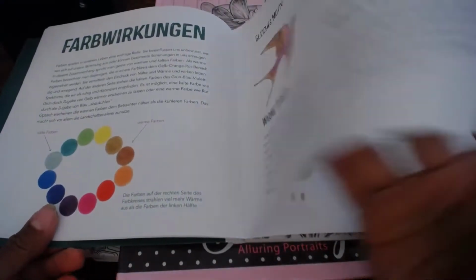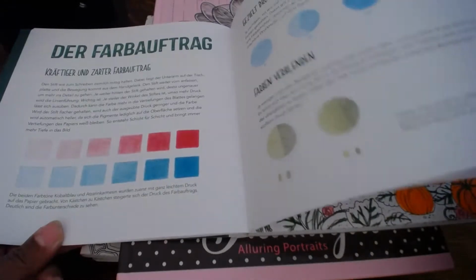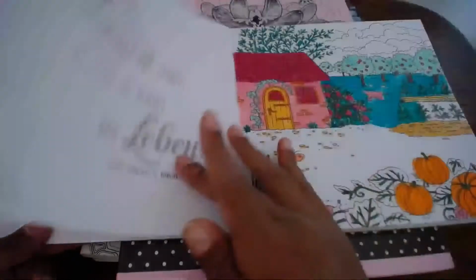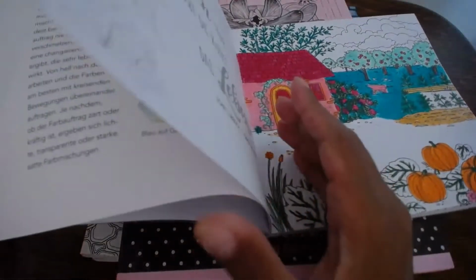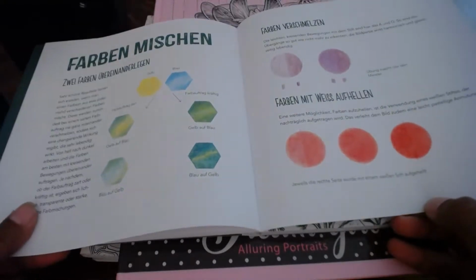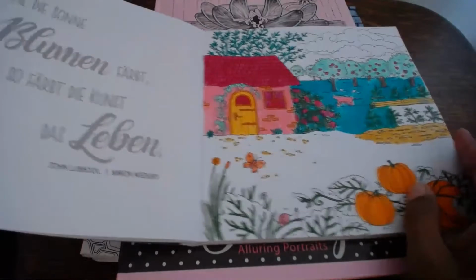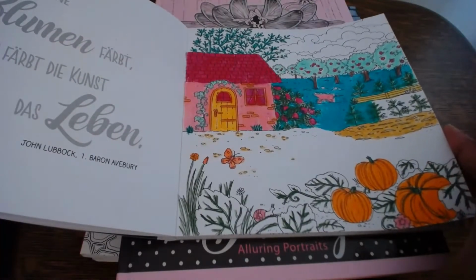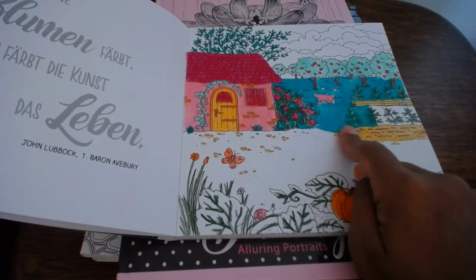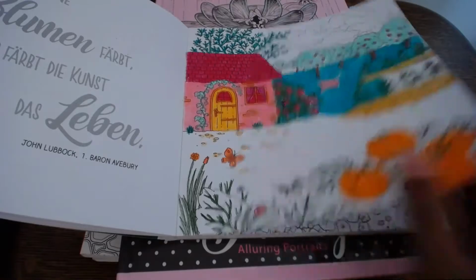This is a smaller book, as you can tell. It gives you some ideas on colors, things like that. This is a brand new book, as some of you can already tell. I have no idea what language this is. I think it's German or Dutch. But then I started coloring in this. This is the only page that I've started coloring in. That looks like a bluish green on the table, but it really is actually the lighter green.